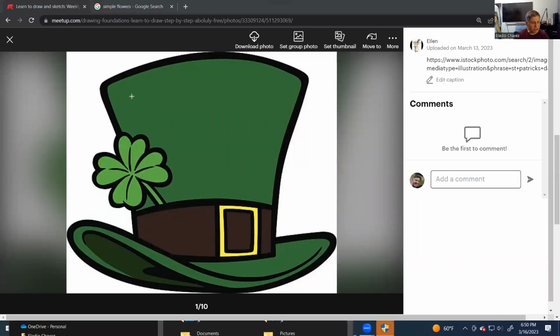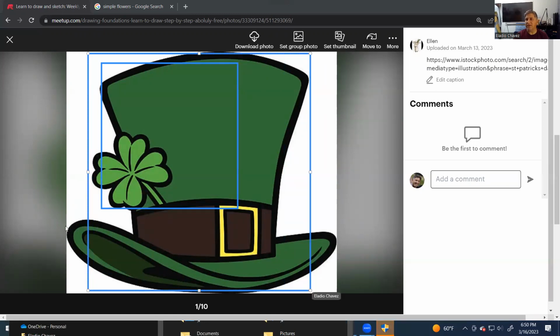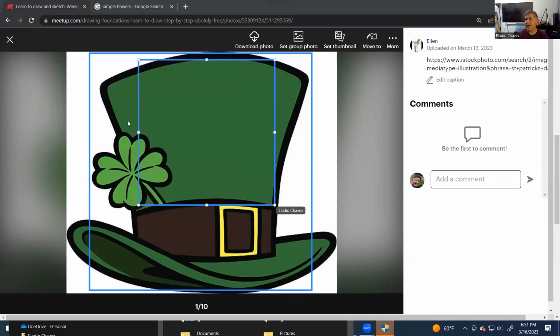We're looking for the biggest shape that we can see. And the biggest shape I see is the square here. Actually, I can see a rectangle. The whole thing is almost square, but it's a little more on the rectangle side. If I put a big giant square on it, you can see it's a little bit wider. This kind of helps us get things where they need to go. And then we've got this square right here. Bam, that whole top hat is square.